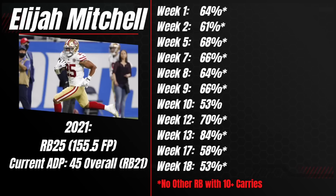In fact, in all of these games listed here, there was only one other game in which a player had 10 or more carries, because some of you are probably asking about Debo right now. And you might be like, well, he wasn't really a running back, so maybe you're not counting him. No, there was only one other game. And that was in week 5 when Jimmy Garoppolo had 10 rushing attempts. Other than that, there was no other player in any of these games listed that had more than 10 carries other than Elijah Mitchell. In that one game in week 10, Elijah Mitchell had 27 attempts and Jeff Wilson Jr. only had 10.